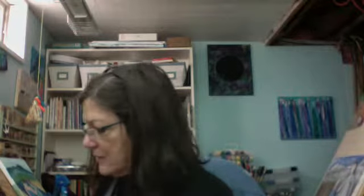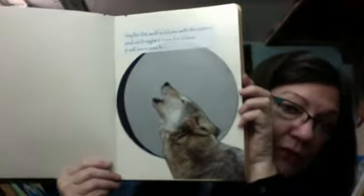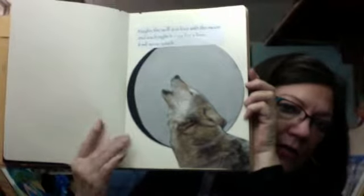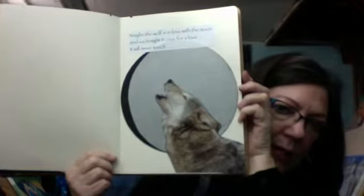For my class, the Moon Art Mew, I just made this little collage for this quote. And I'm going to read the quote for you, for those who aren't taking the class. "Maybe the wolf is in love with the moon, and each night it cries for a love it will never touch." I thought that was really cool. So, of course, I had to have a picture of a wolf howling. And the moon, which is almost full.